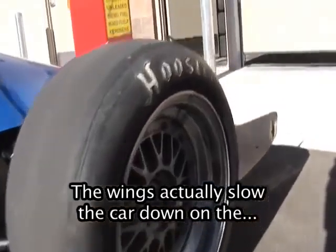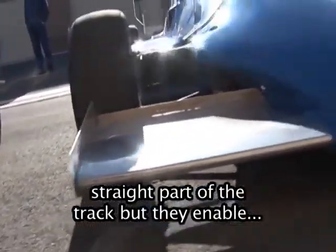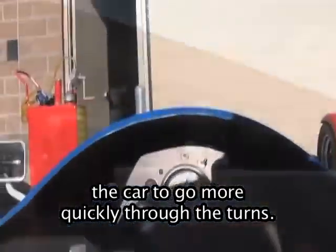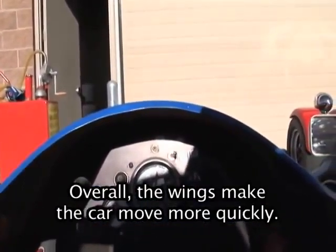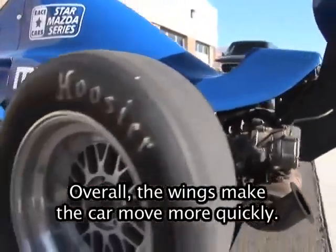The wings actually slow the car down on the straight part of the track, but they enable the car to go more quickly through the turns. Overall, the wings make the car move more quickly.